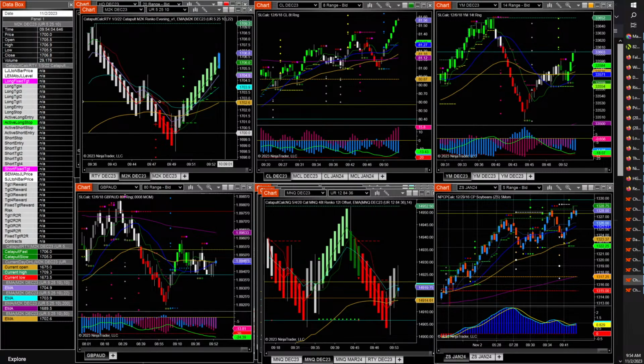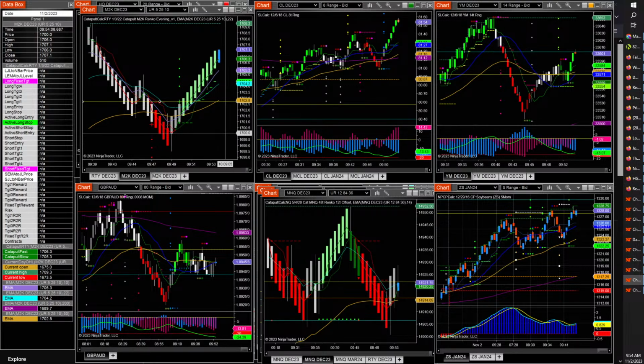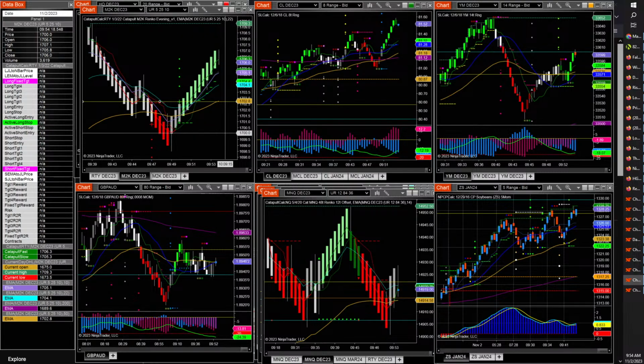Soybeans still working to try and push that session high up a little bit. Session high at 28 3/4, within a couple of ticks of it. 0.44 for the micro Russell stop.